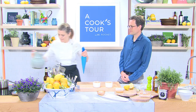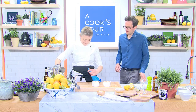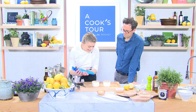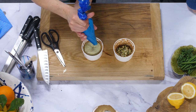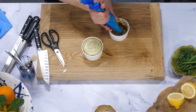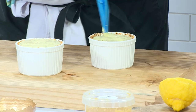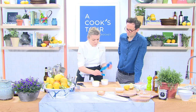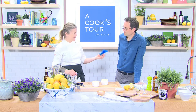Okay, let's move that out of the way. I'm going to cut the nozzle of the piping bag. Then start in one corner, and we're going to pipe that all around. So we've given you two very nice size ramekins. Starting at the outside and then just in a circular motion. Oh, it's the perfect pour. It's just enough. If you've overfolded a little bit, you wouldn't have as much mix. So it should be spot on. Thank you, Charlie.